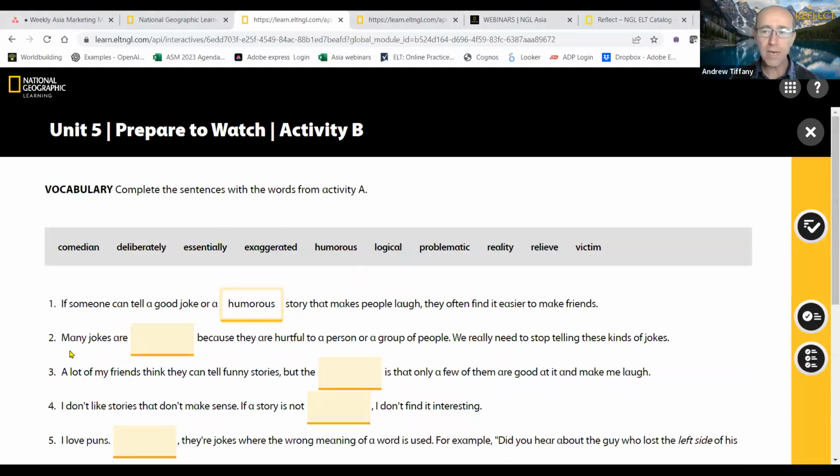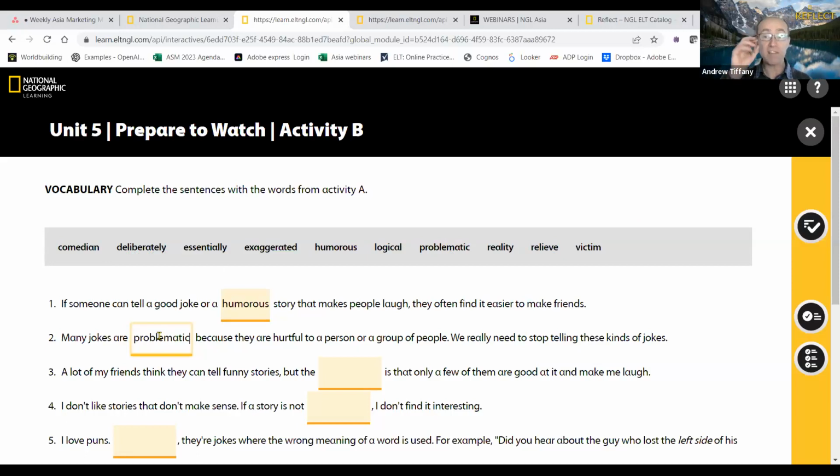Okay. Number 2, many jokes are something because they are hurtful to a person or group of people. We really need to stop telling these kind of jokes. Many jokes are offensive. Well, the word offensive is not here, Nils, but what is a similar word? Problematic. Yeah, so Nils said offensive, and I think problematic probably fits more with offensive. So let's go with problematic. We'll see if that works. It's good to bring up new words as Nils did, because sometimes it's that word that you know, and then you can ask which word is similar to that. So I think problematic and offensive seems to work.